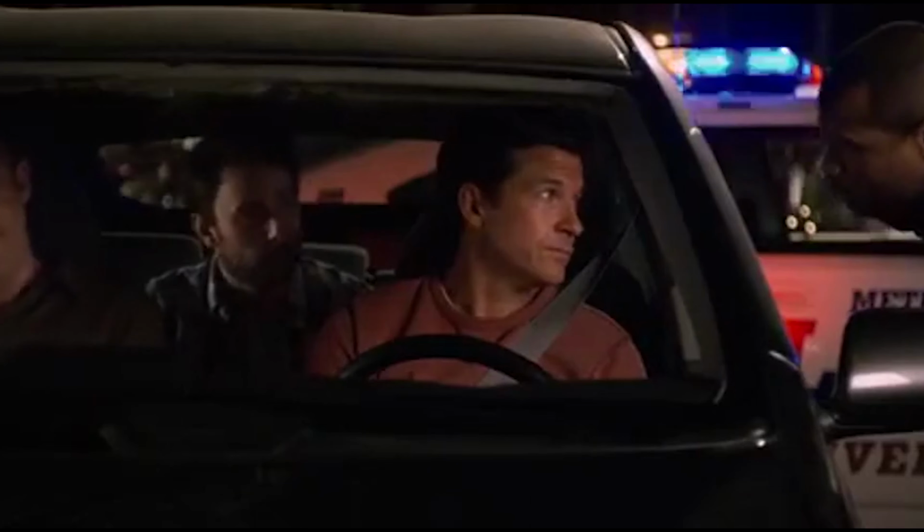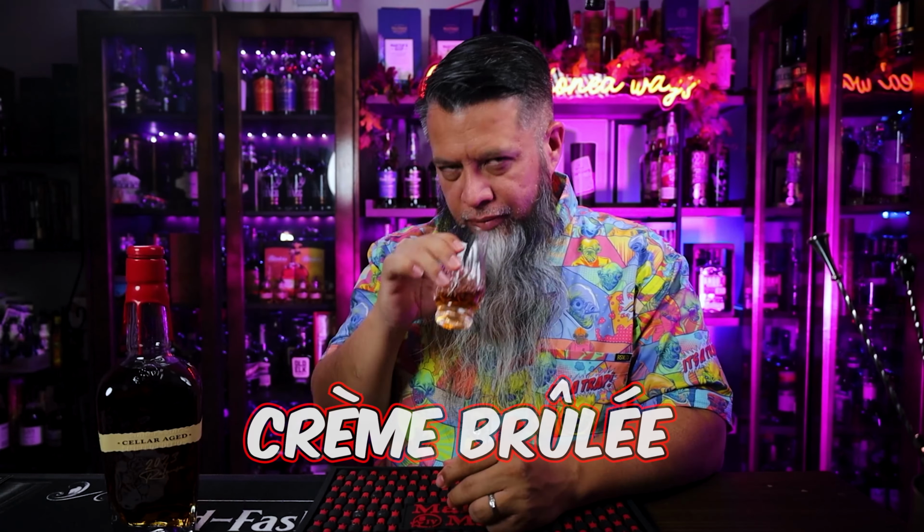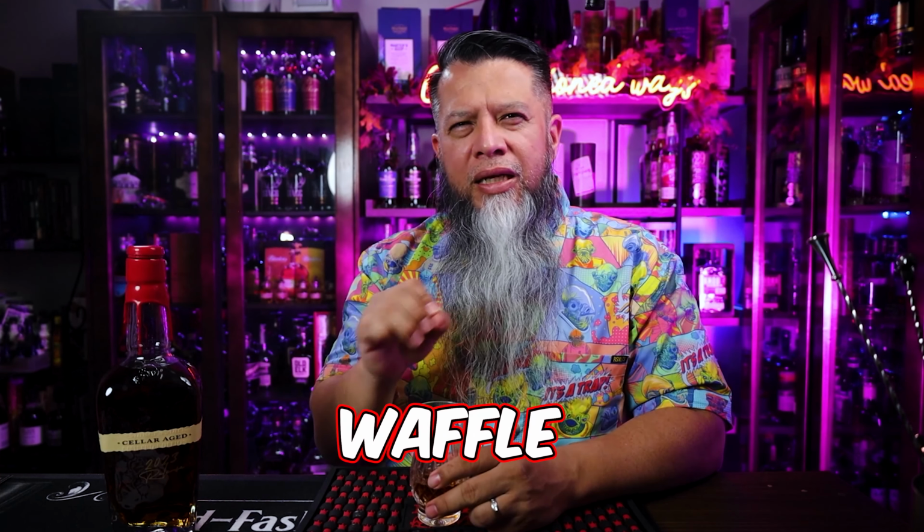That does smell good. When you first smell it, it's 115 proof, so you do get that alcohol smell right up in front. I smell alcohol. But then you have to kind of let your nose adapt to it. Of course, you get that caramelized sugar, a little bit of the oakiness in there because it is a little bit more aged. But the interesting thing is you're kind of getting like a maple syrup or like a creme brulee or kind of a little bit of a waffle vanilla kind of smell to it.